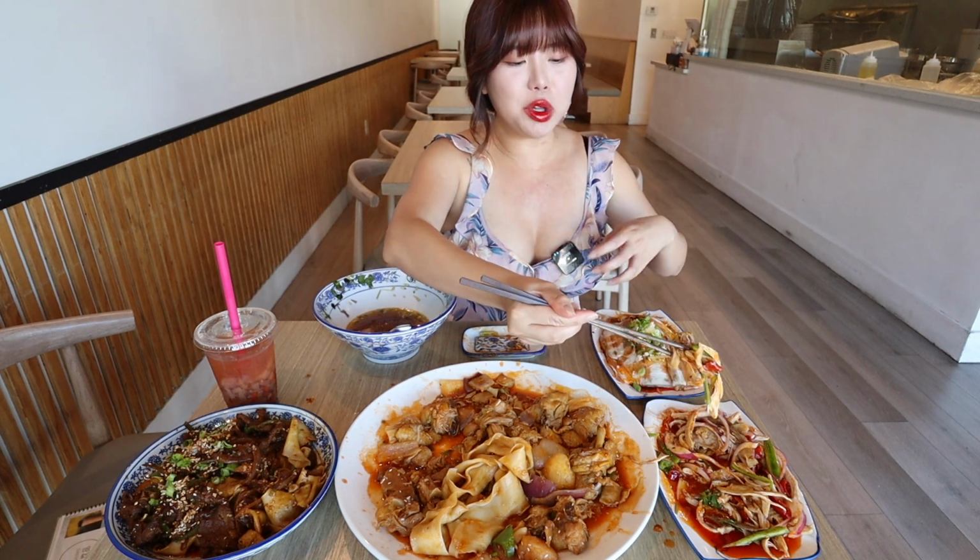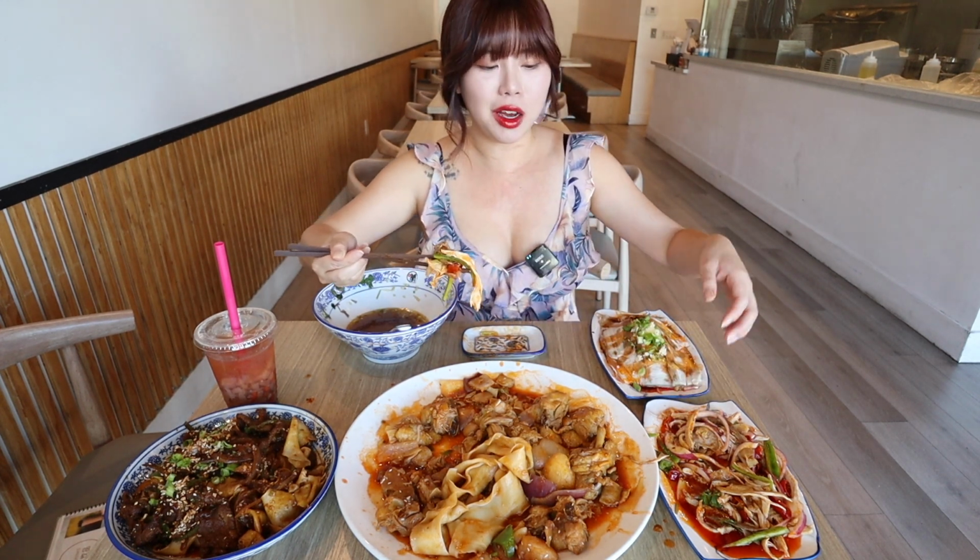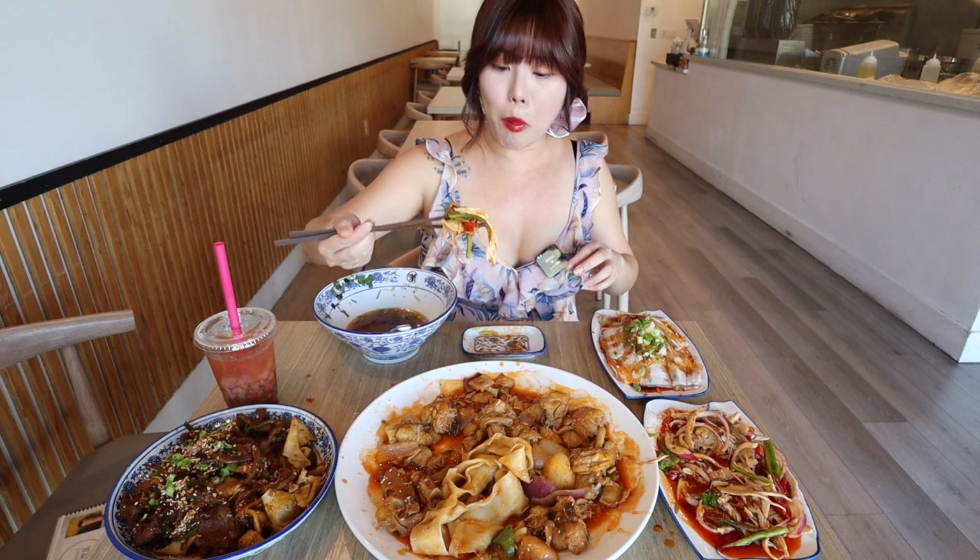So refreshing. This instantly cools you down. So if you eat a bowl of hot noodles, highly recommend getting this. You will cool down.